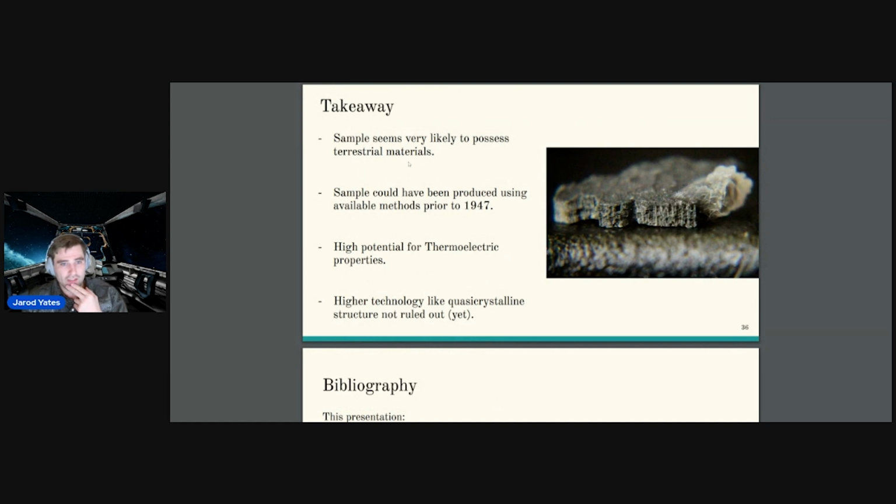Here's the last slide I got for you before the bibliography. Right now, as it stands, this is my analysis of it, combined with the analysis of a bunch of other material scientists I've talked to. This thing seems like it was made terrestrially, and it could have been made prior to 1947. That said, the materials here look like they could be used for thermoelectric type stuff. And if this thing has quasicrystal structure in it, that is the smoking gun that this thing is either not human made or was made by somebody that knew a lot more than anybody else at the time for the next half a century.